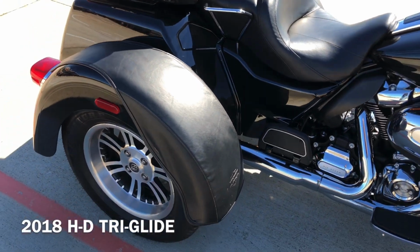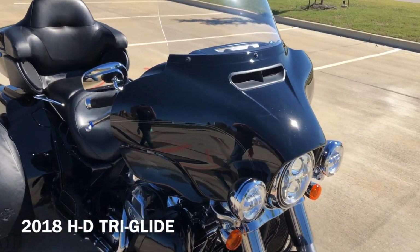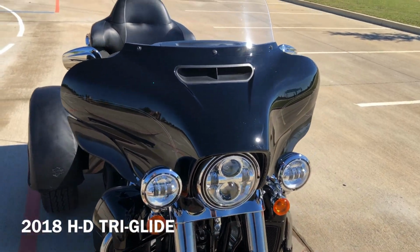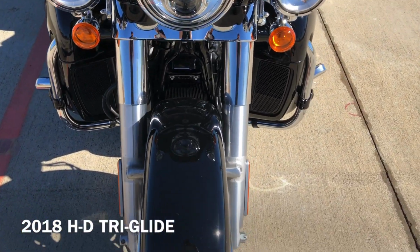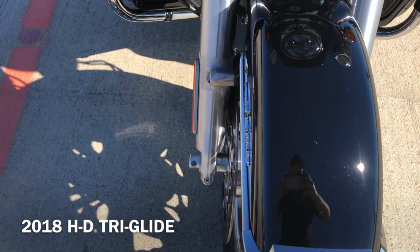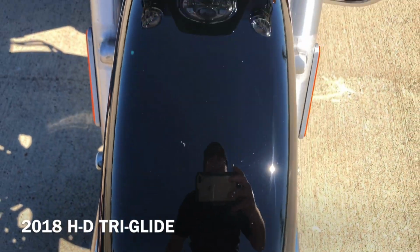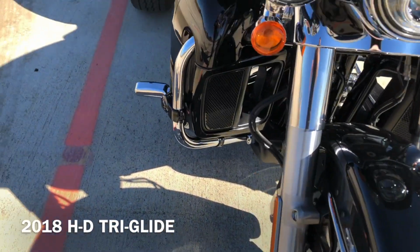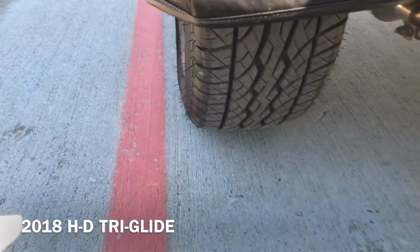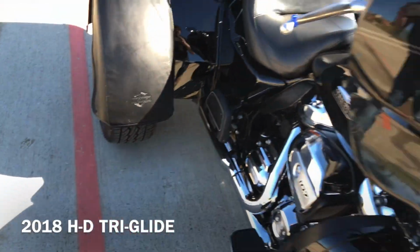And you got the fender bibs on it. LED headlight with the matching spot lamps. Forks are in good condition. There's a few little small chips there on the front fender. It's good tread on the front tire. And that's a brand new right tire.